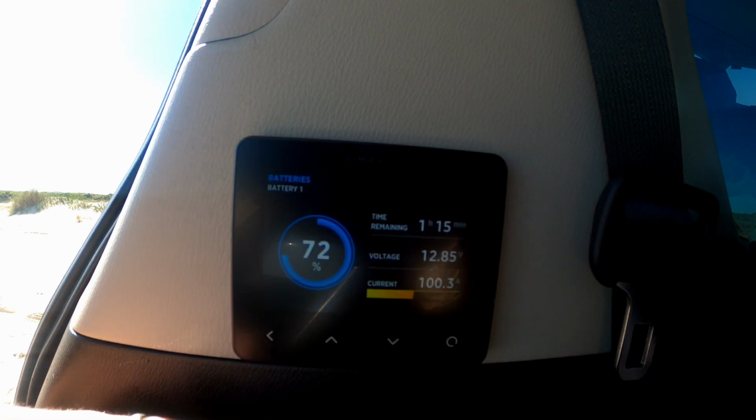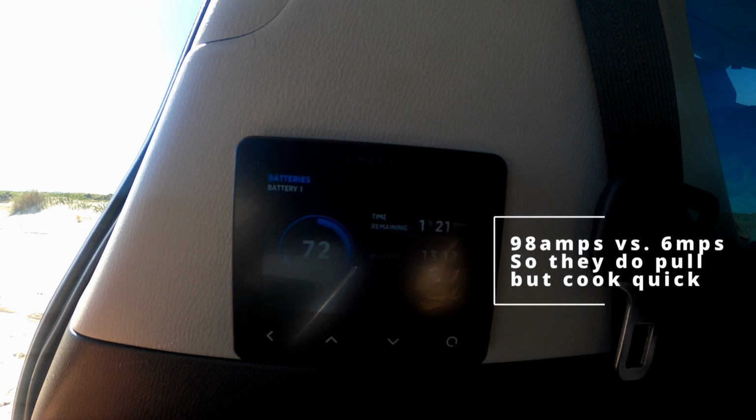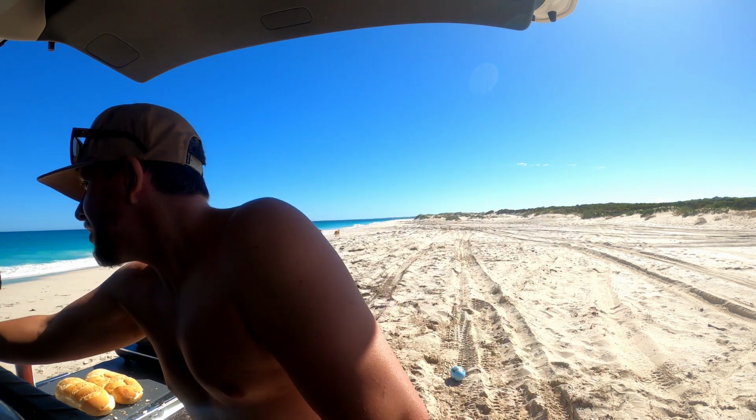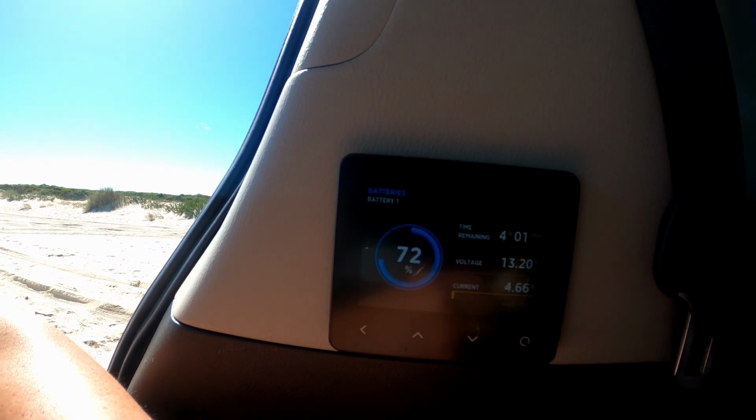So if I turn this off, it's turning off now. Yeah, so 6 amps, and that's what it's like roughly just pulling from the fridge, depending on what temp that fridge is on and stuff like that. And that's all that's on now, except for the inverter, so I could probably turn that off now. Okay, I've turned the inverter off and now it's even dropping down to 4.5, which is just the fridge, obviously.